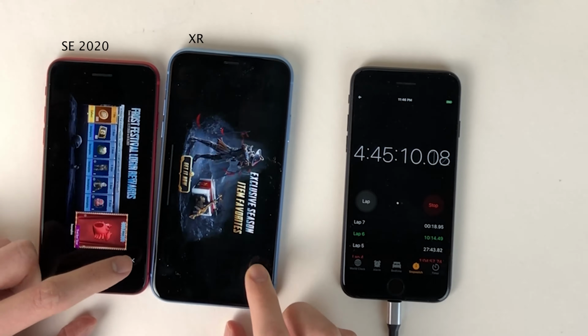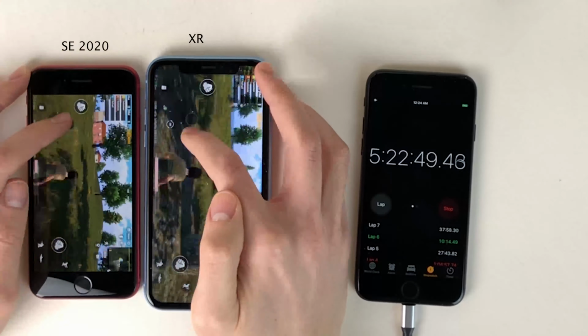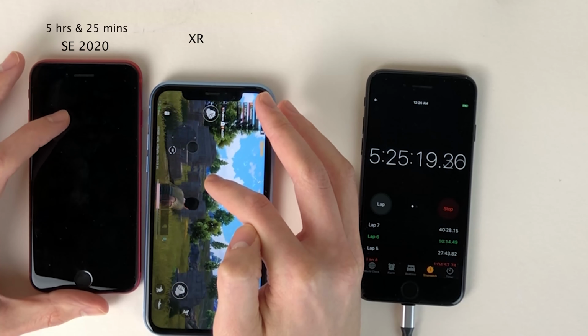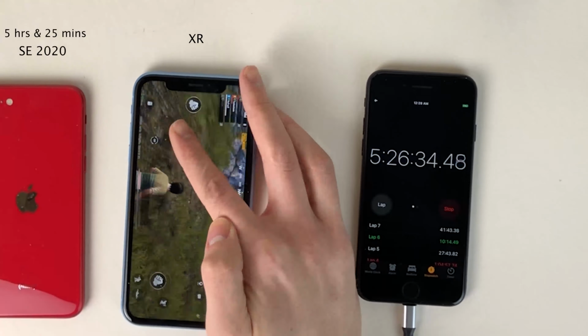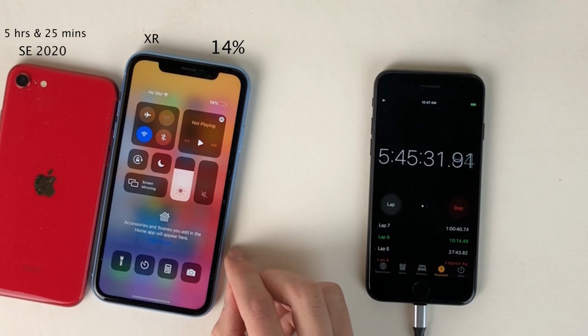And next we're going to play an hour of PUBG on both. So we'll launch up the app here and get into a match on both. And again, just play the game for 1 hour. And 40 minutes into PUBG, the SE 2020 dies, giving it a total on-screen time of 5 hours and 25 minutes in this test. So we're going to continue with the scheduled hour of PUBG on the iPhone XR. So checking in after a full hour of PUBG on the XR, it is at 14%, as you can see.